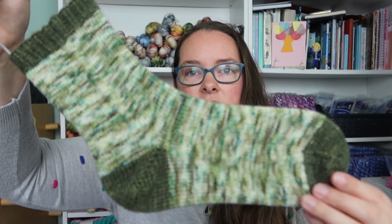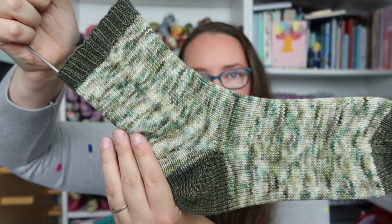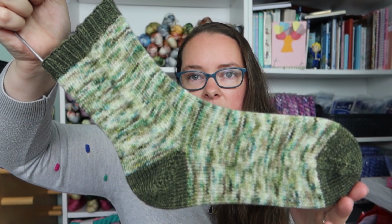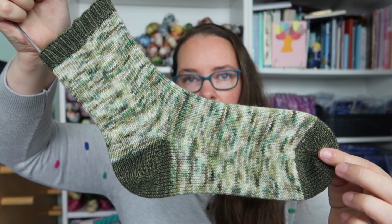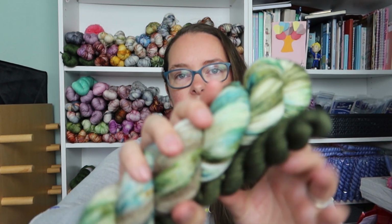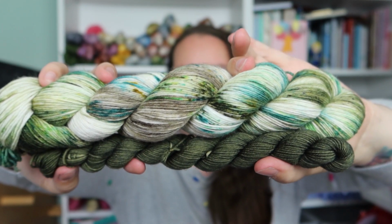Then we've got Strider. So this is Strider, all knit up. I love how this one looks knit up. I really love these greens. I'm a sucker for greens, I really am. I love this dark, dark green as well that I've used for the heels and toes. So let's see if we can find. So Strider is paired with that one. So there's the sock set combination for Strider, is those two together.